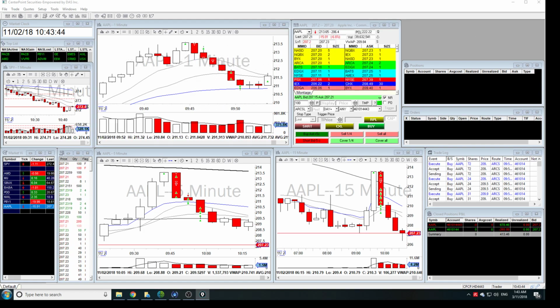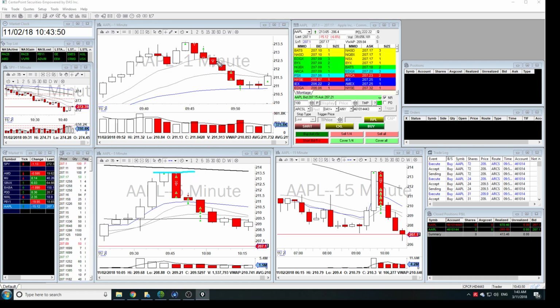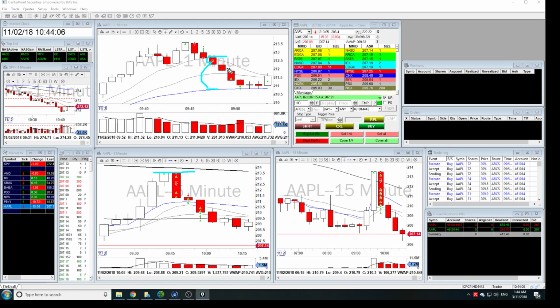Because I saw that on the 5-minute chart it did a double top here, I flipped my position on this 9 EMA, and I just put my stop loss right above this moving average, and my profit target was here, so the risk and reward is very good.